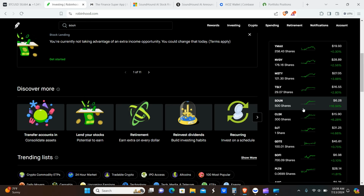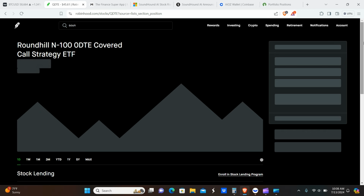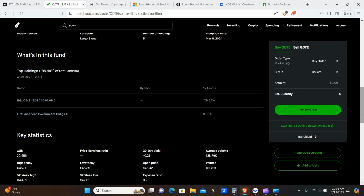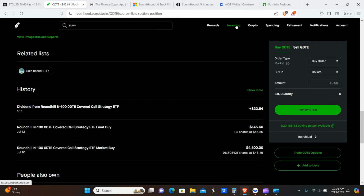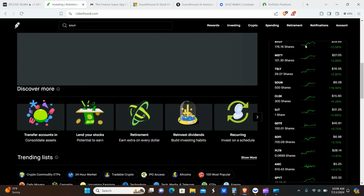So there's the SoundHound shares, as you guys can see. Basically, the amount that was bought in SoundHound was about 3,000 flat. Let's go over to QDTE. I believe this one also paid a dividend, if I'm not mistaken. Yep, so $33.54. And again, this is a weekly payer, so it pays weekly. So that monthly would actually come out to about $130 a month.